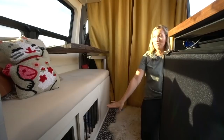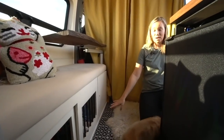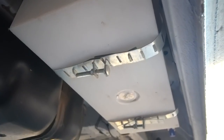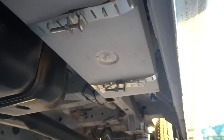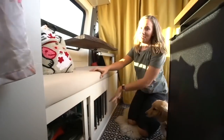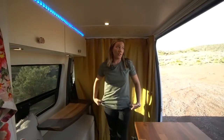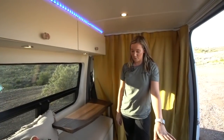And then one really cool thing about this dog kennel is that we installed an air conditioner in it. So underneath the van there's an air conditioning unit stored, and then there are vents that come into the dog kennel. I don't know if you'll be able to get that, but anyway, there's a little air conditioner box in there. And it's super efficient and low energy and doesn't use a lot of power, so it's really great.